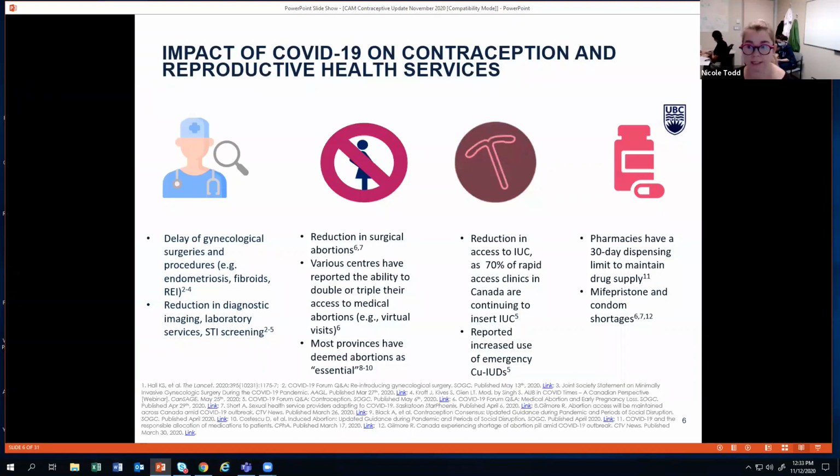Well, I can speak as a gynecologist. There's been a significant delay of surgeries, and we have a reduction in our access to diagnostic imaging, laboratory services, and even sexually transmitted infection screening. From a pregnancy care or family planning perspective, there's been a reduction in access to surgical abortions, although I can say our experience here in BC is we've actually had a rise in requests for that. But our patients may not have the ability to access emergency contraception or medical termination of pregnancy.